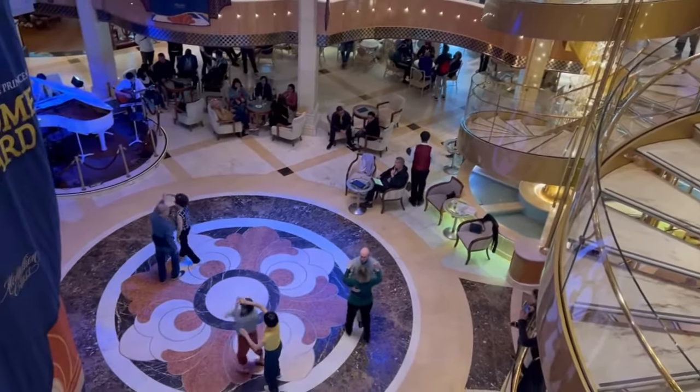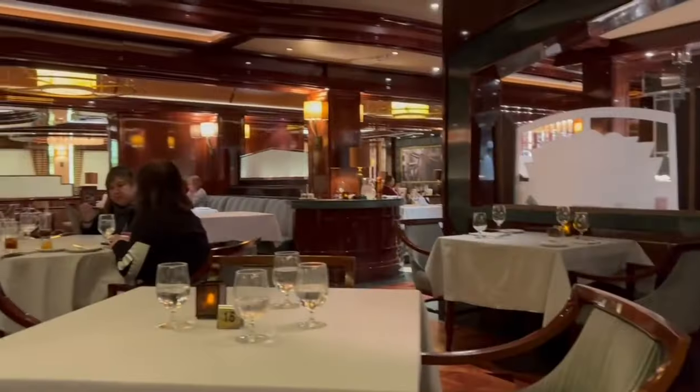We were with the MDR on the first night, so we popped over to Crown Grill and enjoyed our first dinner on board Royal Princess there. So delicious.